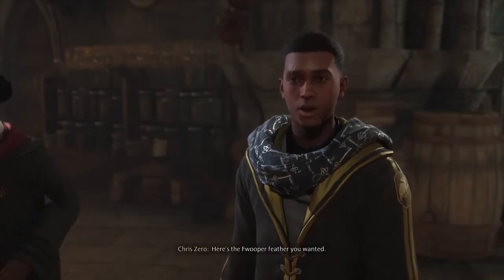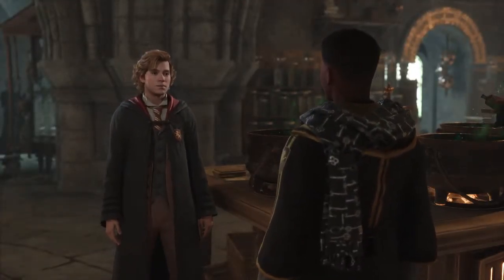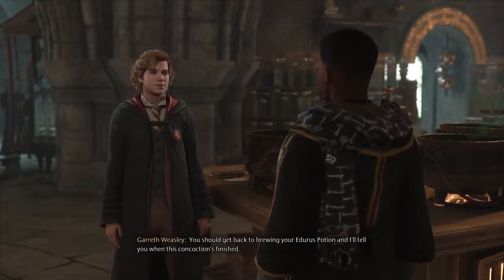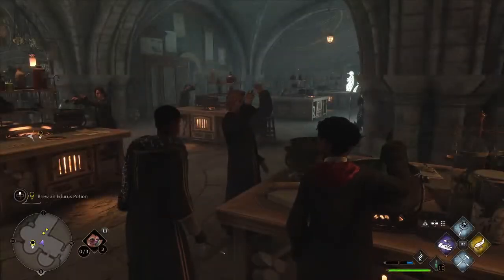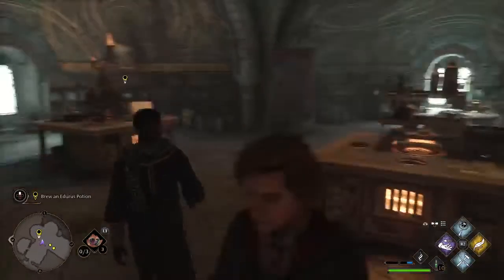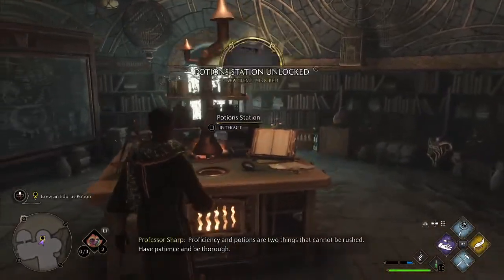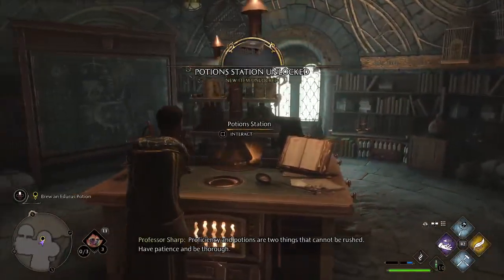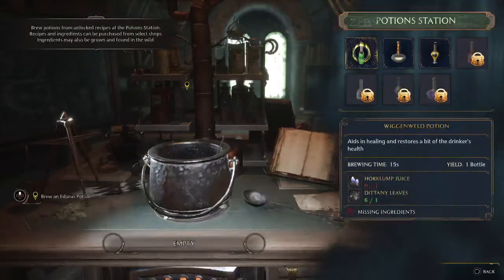Here's the Fwooper feather you wanted. Brilliant! Thank you! This is going to take a moment to brew. You should get back to brewing your Endurus potion, and I'll tell you when this concoction's finished. Proficiency in potions requires two things that cannot be rushed: have patience and be thorough. All right.